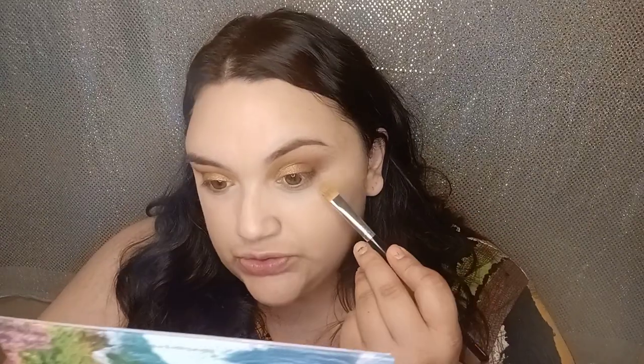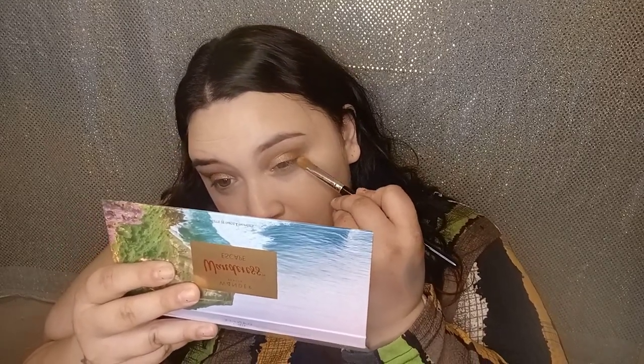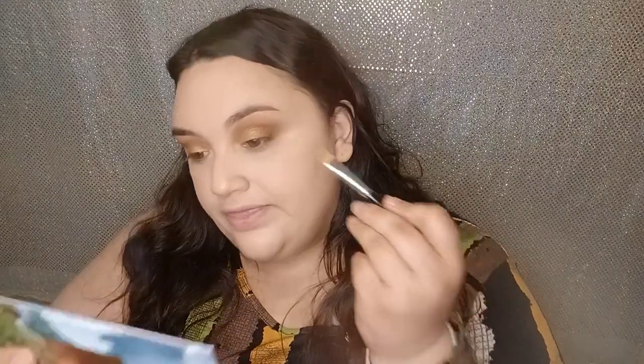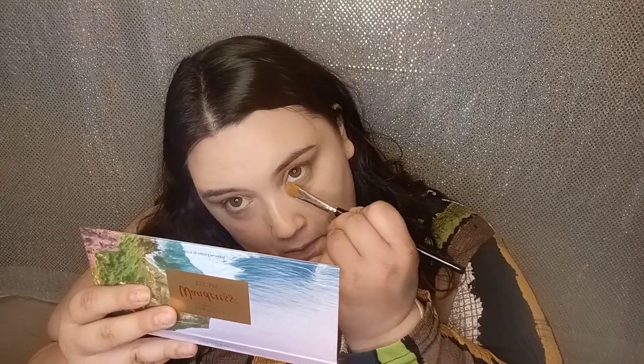And we're gonna put this away and we're gonna use the shade Sunkissed right there. And we're going to implement that a little bit and kind of smoke that out at the bottom. So we're just gonna use a tiny bit and smoke it out and then connect it to the top, that way they are connected and blended together. And this is a good way to implement some color if you're doing a bronzy, neutral, everyday kind of look.